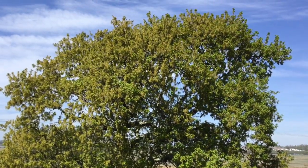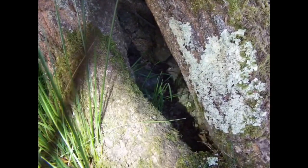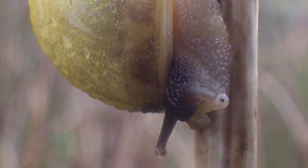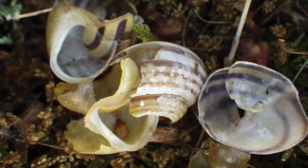At the base of the tree, in a hollow, a wood mouse has brought back some banded snails and eaten them, hidden away from the talons of a tawny owl. The snails are found on the stems of the grass, and the wood mouse opens the shells and eats the soft contents.